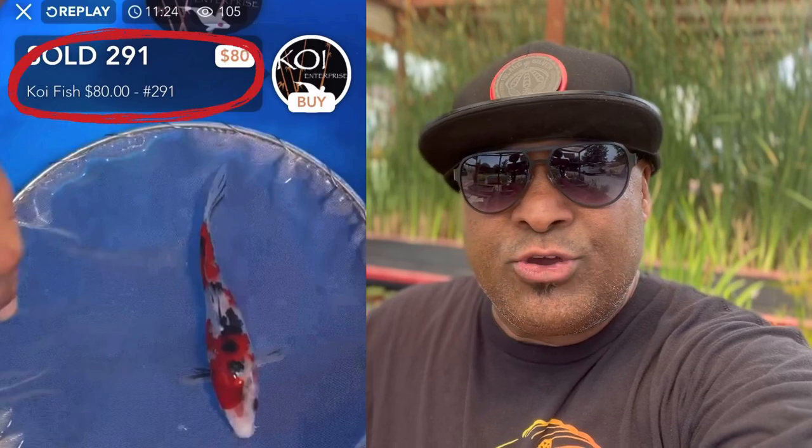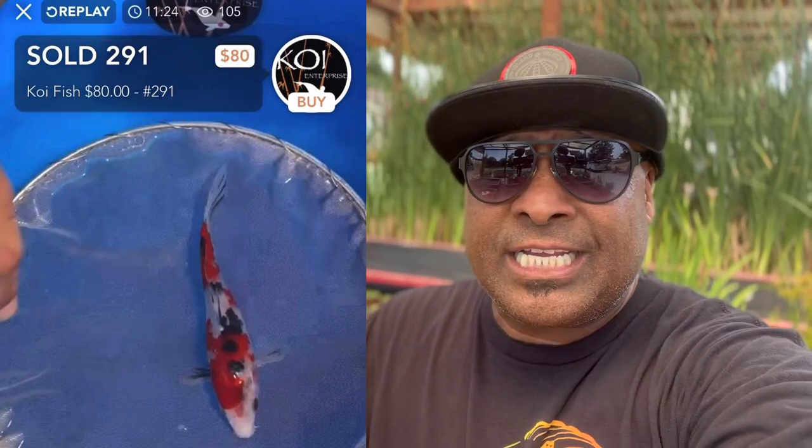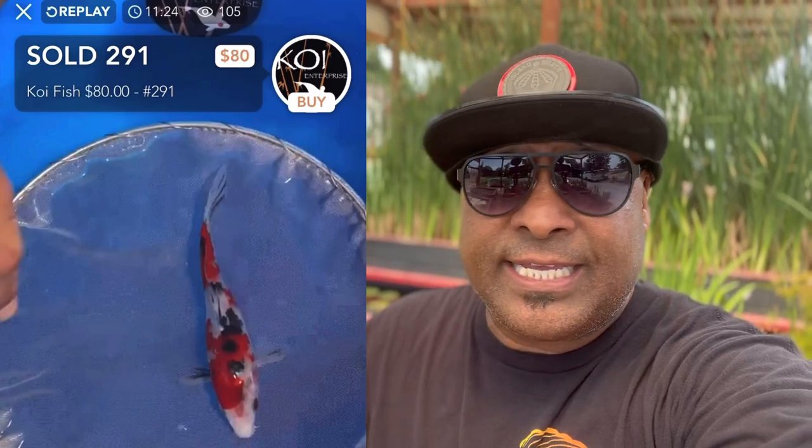Check it out. The way to purchase the fish is super easy. You can see the bar up at the top. You can click that bar anywhere up top if you want to purchase the fish, or you can just click that Koi Enterprise icon that says buy.